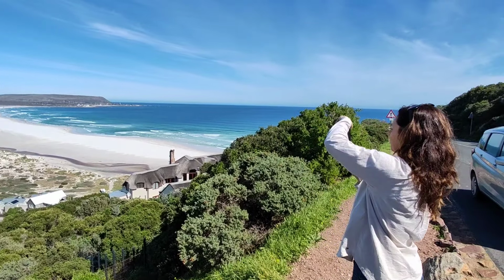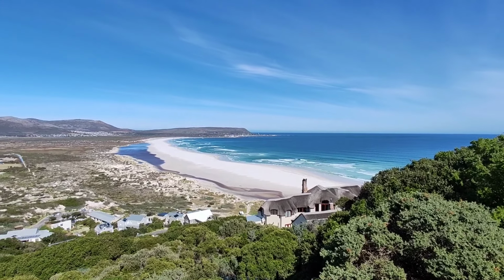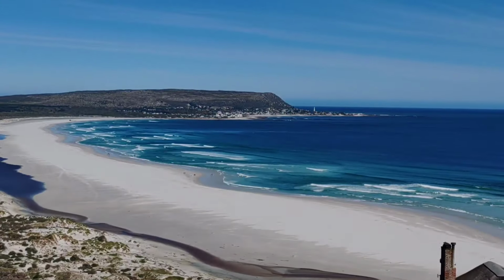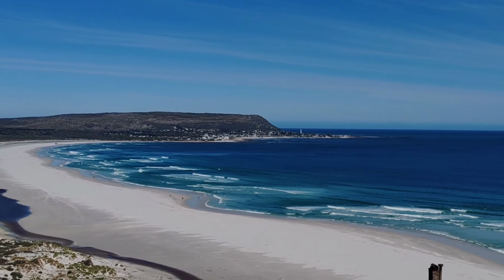Here's Cindy, and she's taking more videos. But look at that. Down towards Duiker, beautiful beaches. And across, right at the end there, you can see Duiker Lighthouse.